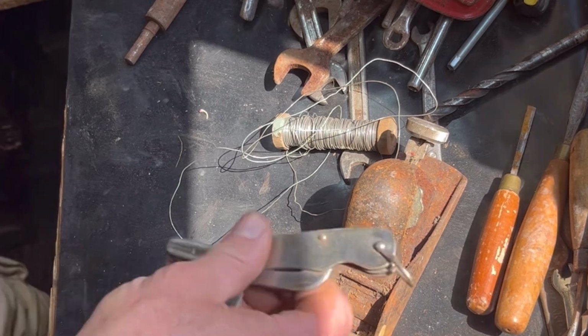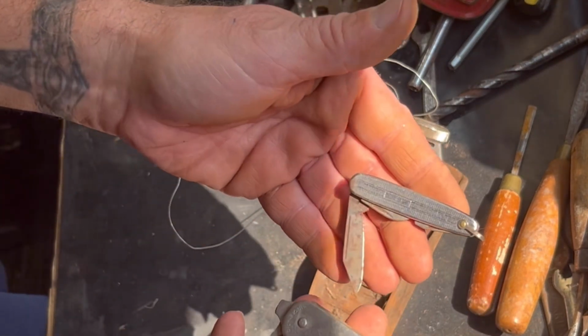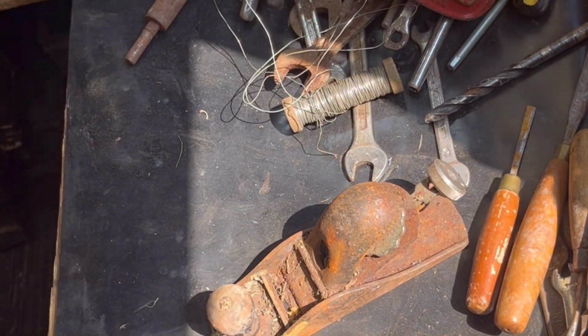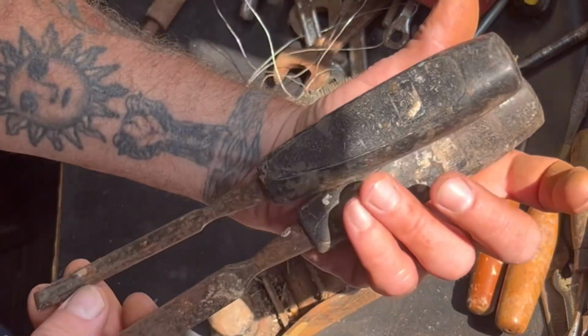My two favourites, obviously, are these for my non-collection. These will go in the box. Nice little plane. And I'll tell you what I do like. These two Sandvik chisels. Lovely shape to them, but they are messy.